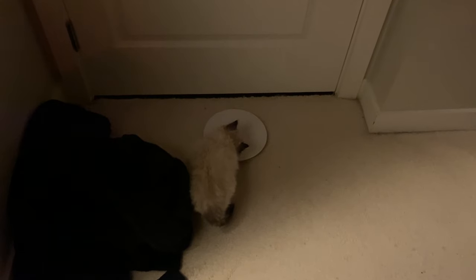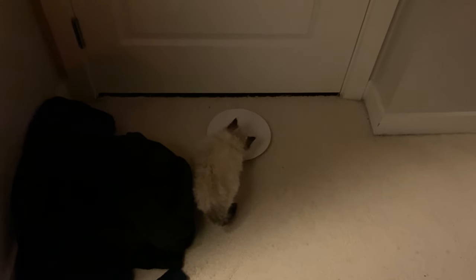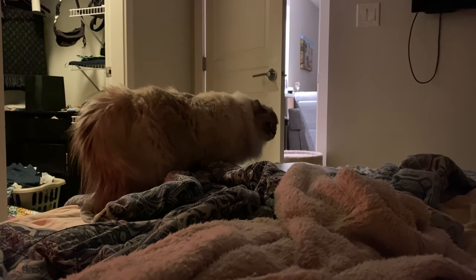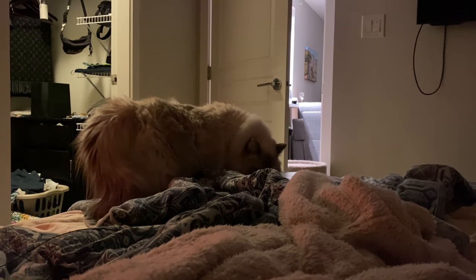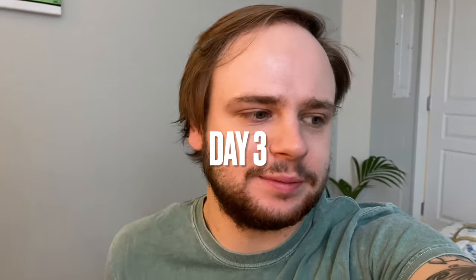So we tried feeding them on opposite sides of the door. PB took to it pretty much immediately. Lynx unfortunately backed away, but then after we did a little switch, she started to explore our room while he was outside.